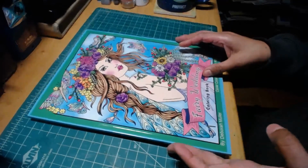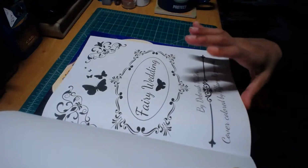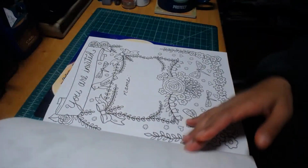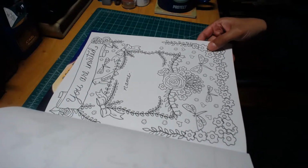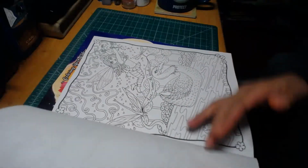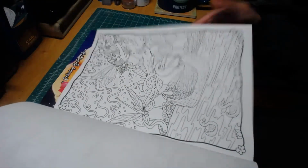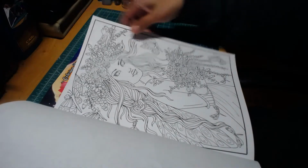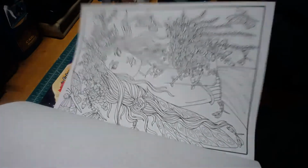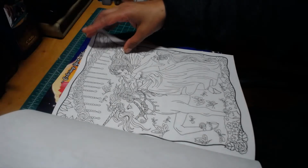This is the Deborah Muller Fairy Wedding Coloring Book. I love Deborah Muller. You probably have guessed that by now. You are invited. This is your name, like a real wedding invitation. Here comes the bride. Look at that. Isn't that pretty? Love is a fairy tale. Oh, I love that horse.